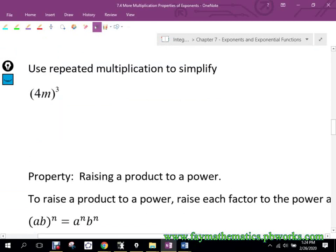The thing in parentheses does not have to be a singular thing. The last one was like x to the 4th, or x to the negative 6, or x squared. It can be a product of things. Think about what 4m cubed would mean, because they got parentheses around that. That means everything's getting cubed. So 4m cubed really means 4m times 4m times 4m, right?